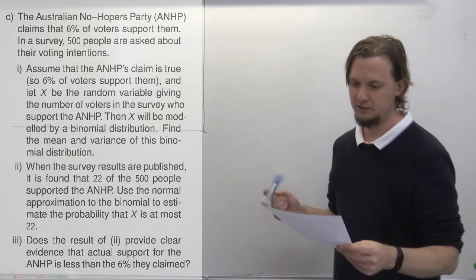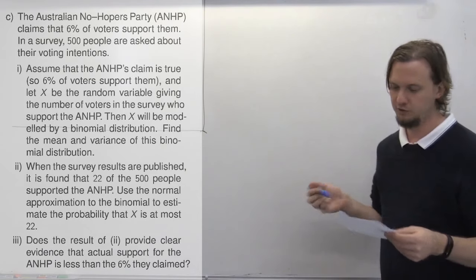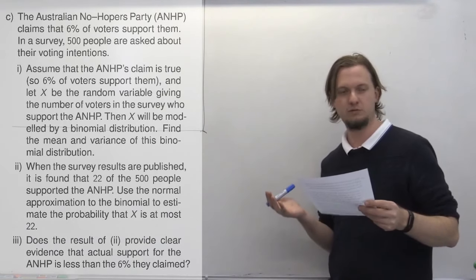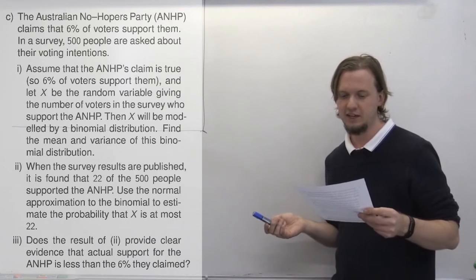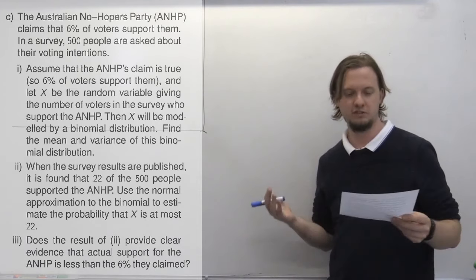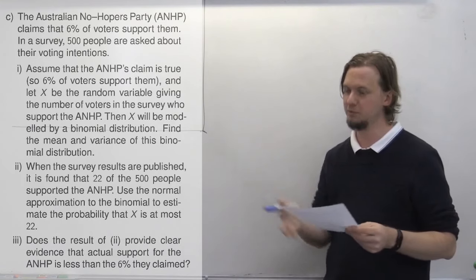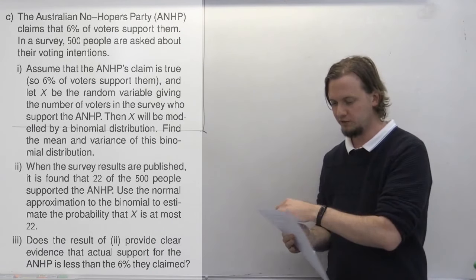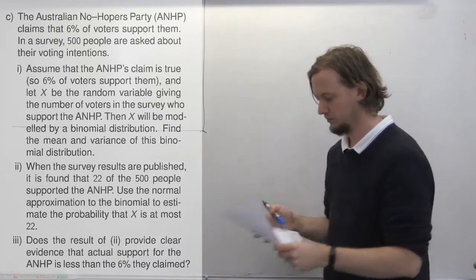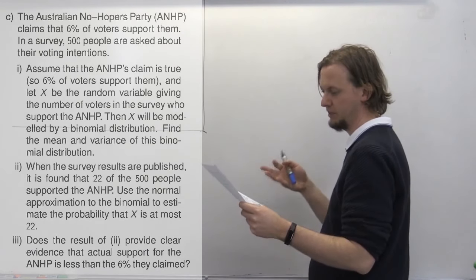So we have the No Hopers Party. It's kind of humorous the way it's worded. We have a political party that claims that only 6% of voters support them. So they really are no hopers. And in a survey, 500 people were asked about them. We want to try and model this situation. Let's say we did this survey and it's a random process, we're asking people uniformly at random. What kind of model would give this sort of distribution? It actually even tells us it will be a binomial distribution. So we need to just find the mean and variance.